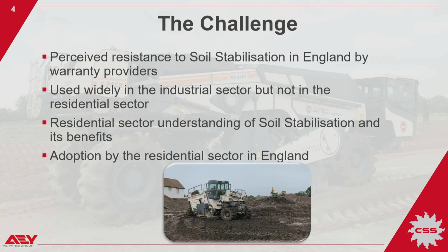The challenge: the use of lime modified fills to improve soils to successfully support commercial structures is widely recognised and adopted in England. However, the use of the technique to support residential structures is not documented. Britpave Soil Stabilisation Task Group have had numerous technical meetings with the NHBC to discuss the benefits soil stabilisation could offer to the housing sector. To date, this has been without success, even though the process has been widely used in Scotland and has been for some time.